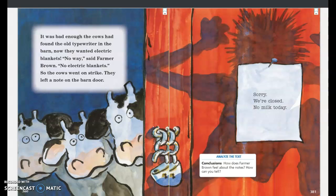Analyze the text. Conclusions. How does Farmer Brown feel about the notes? How can you tell?